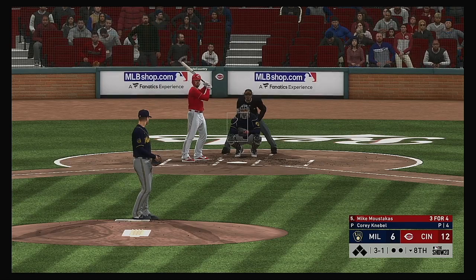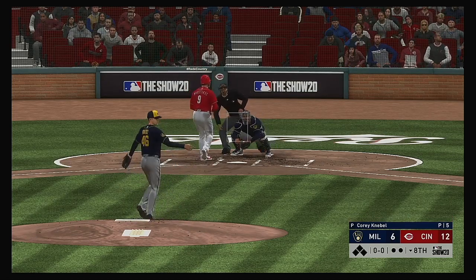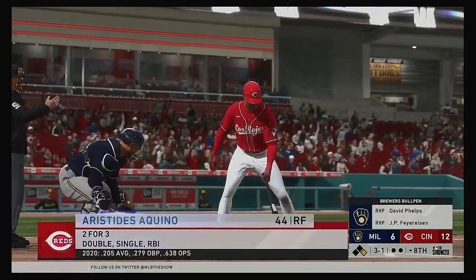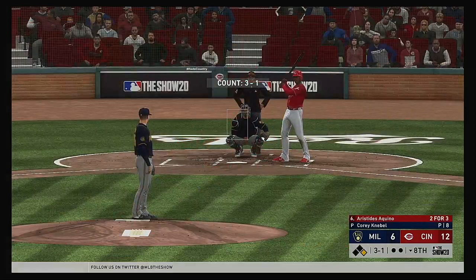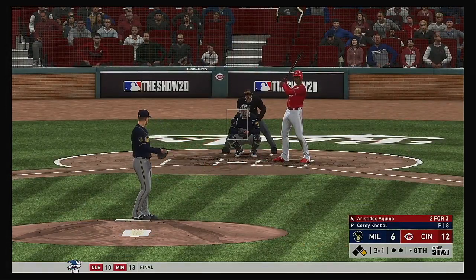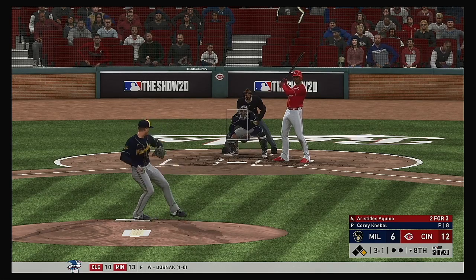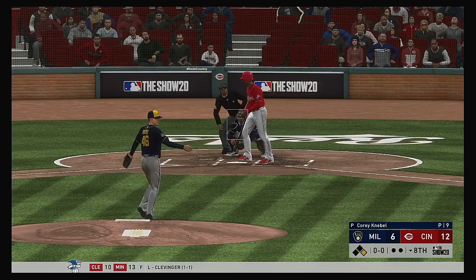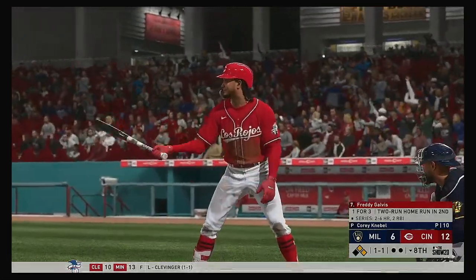Aristides Aquino waits on deck. And this is taken here for ball four. So the leadoff man's on base to kick off the home eight. In now, Aristides Aquino. He looked to bounce back after striking out his last time up. The 3-1. And he lays off there, ball four. So back-to-back walks have him in business here with nobody out.